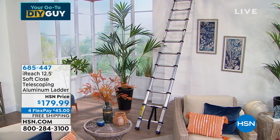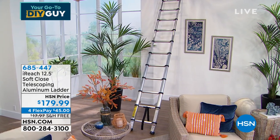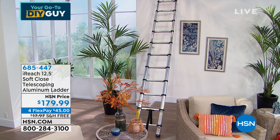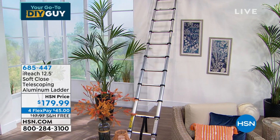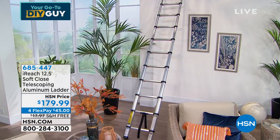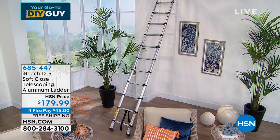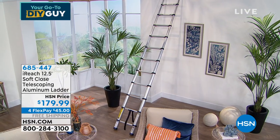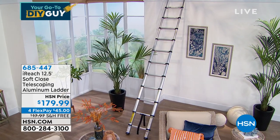You're getting a 12 and a half foot retractable ladder. Super durable. It's the safest ladder you'll ever get on. Up to 250 pounds on this. And that ladder that you're looking at there collapses to 3.5 feet, less than that, 35 inches. So you can put it in a closet, you can put it under your bed, you can put it anywhere. You have a nice, clean, pristine ladder that you can use indoors or out. I bought it, I love it, I own it, it's amazing.